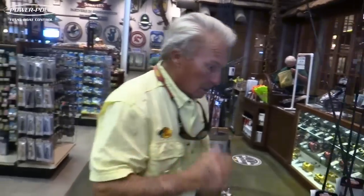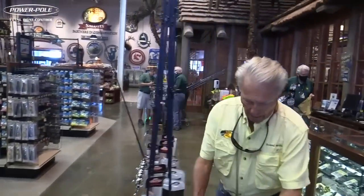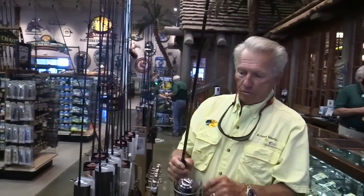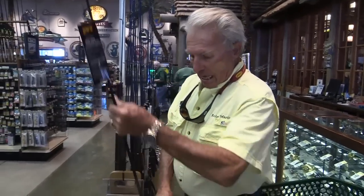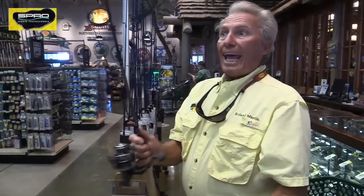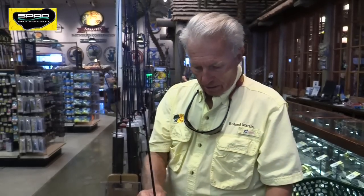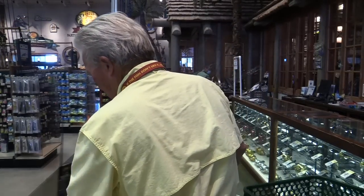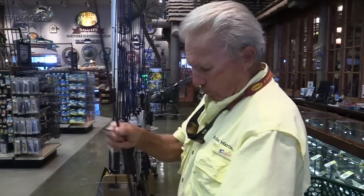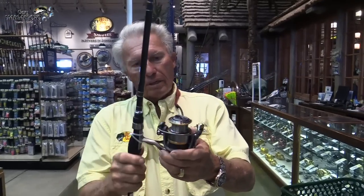Okay, let's look at these. Here's some I got out of the stock. Now Lew's is a good rod and reel. And this is a 7-foot rod and a size 30 reel. It's really what you want, $100 combo. This is a combination that's selling now for $100, a Lew's rod and reel. Okay, now let's look at a little bit more expensive combination right here. This is a little bit bigger reel. This is a size 30 reel.